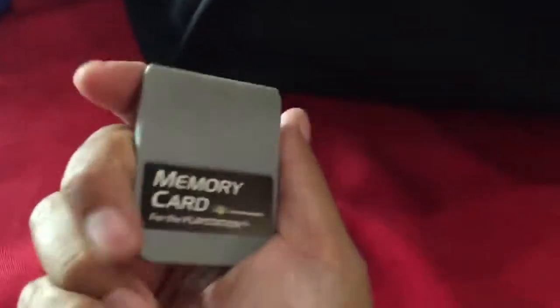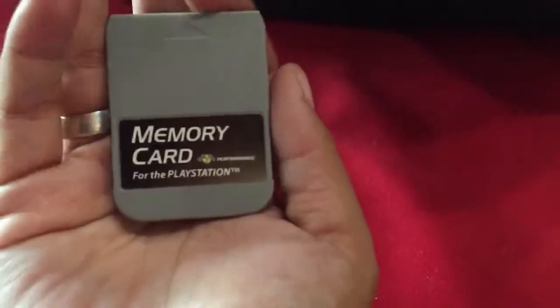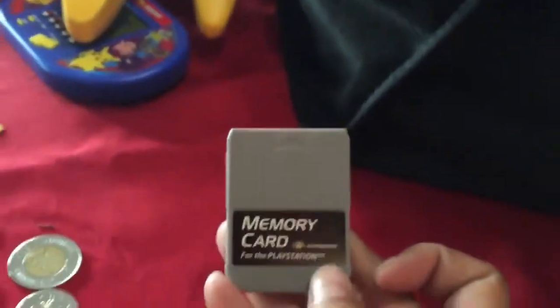Then I got a PlayStation memory card for $3. So I think this is an official one. I'm not too sure. I'm hoping so, though. These are what they used to look like. Well, when I was playing it back in the day.